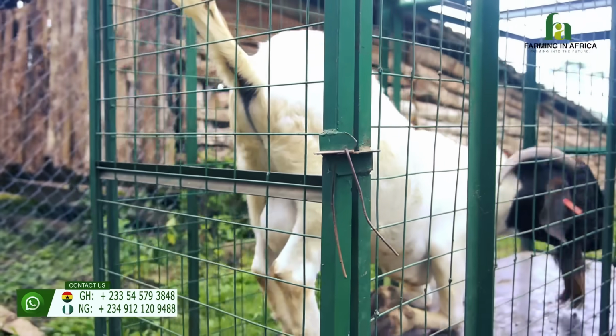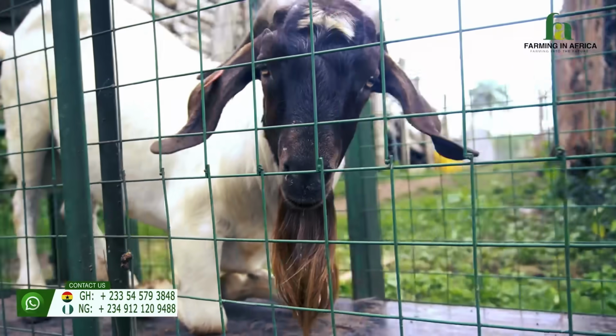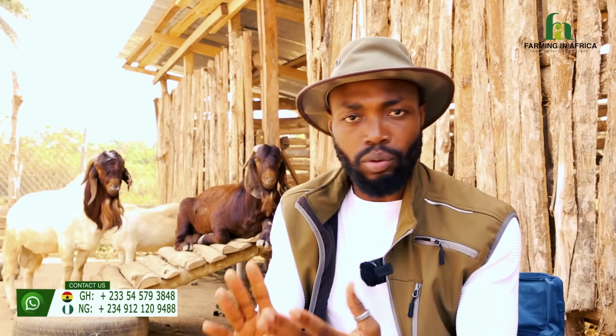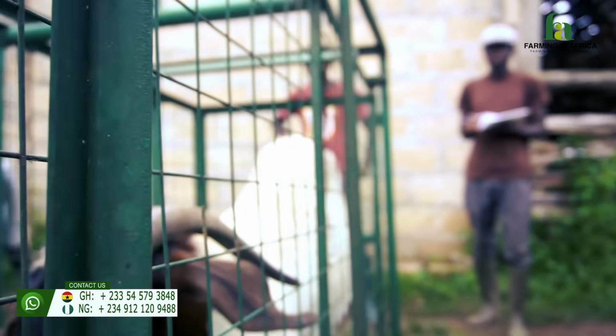Obviously, there are other ways of checking the weight of your animal, but on our farm, we have this scale, and this scale has been one of the best and most efficient tools for us. So if you're going to go into a livestock farm, cattle, goats, sheep, whatever, make sure that you have a scale right at your farm where you can weigh your animal consistently.